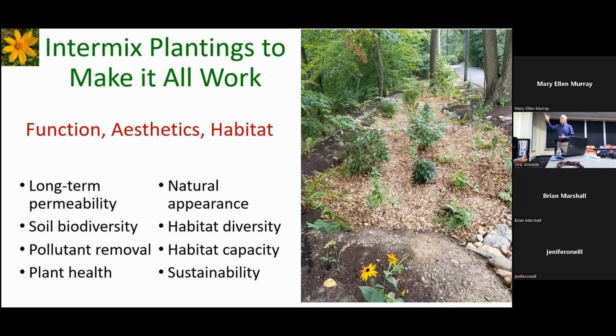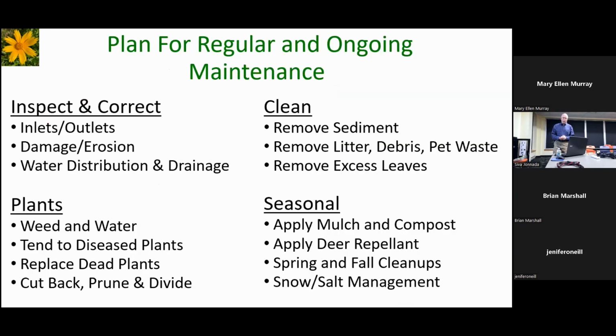So there are so many different reasons. I can't actually think of a good reason to clump your plants together, even though that's still the standard practice in garden design and everything else.